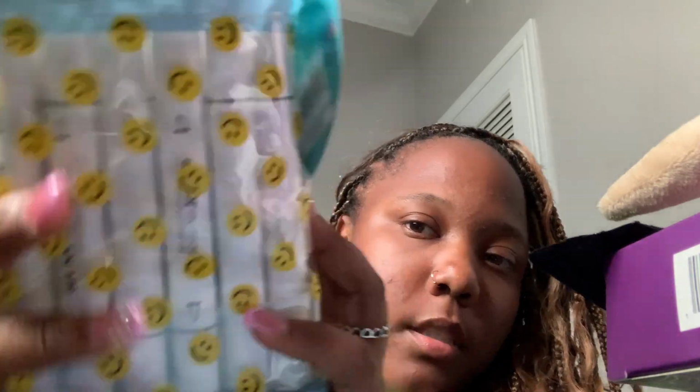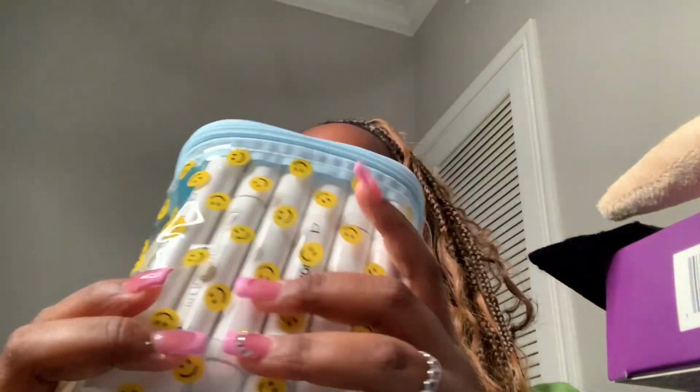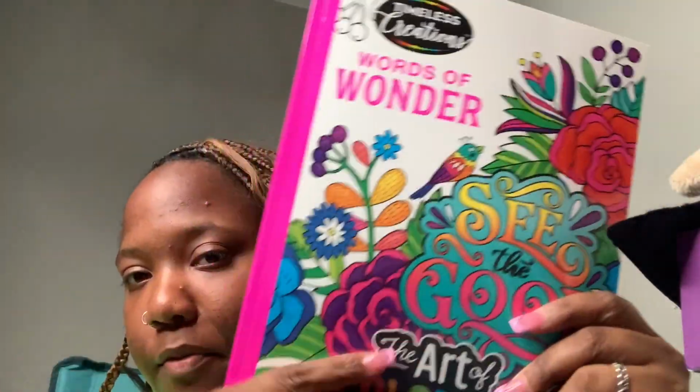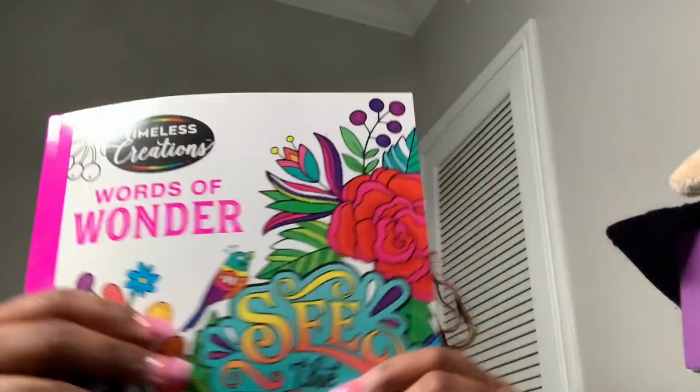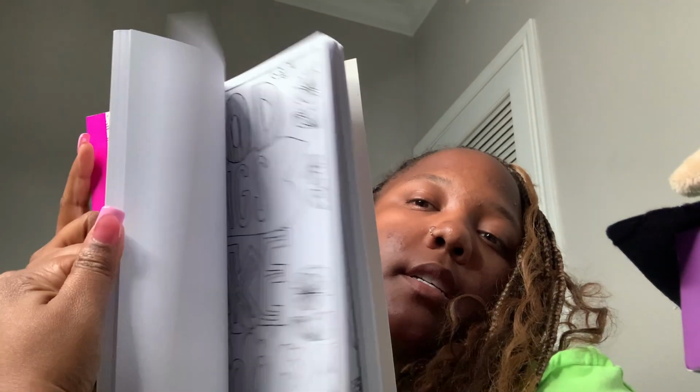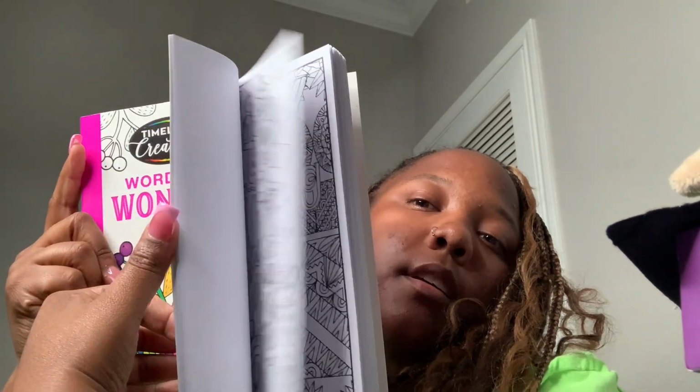Got some markers. If y'all are wondering why I got markers, it's because I always have to write stuff down. I got a coloring book because my friends know I'm very much, you know, inspirational. I love a good quote. So there's quotes in here and just some cute pictures. And I've already started, as you can tell.